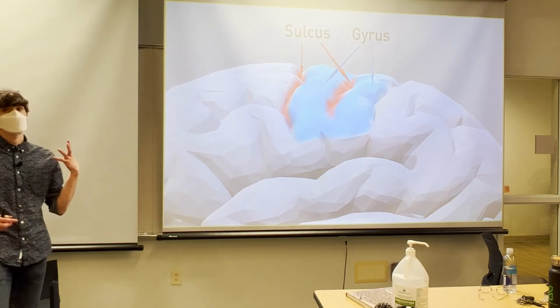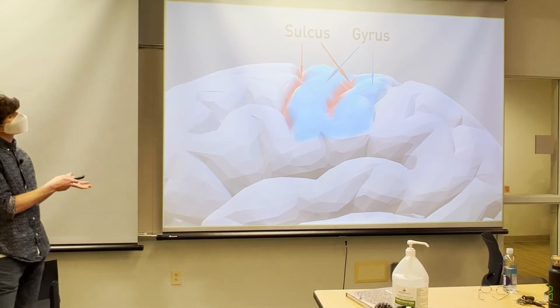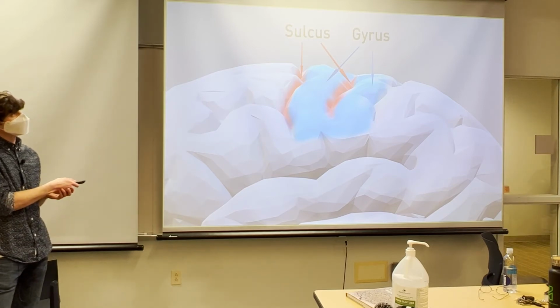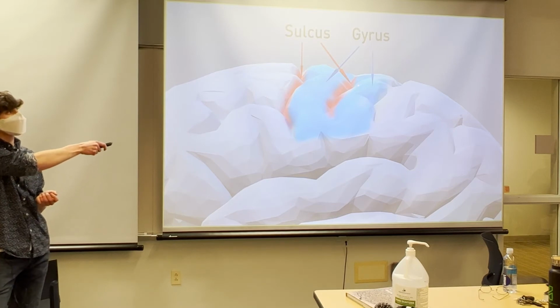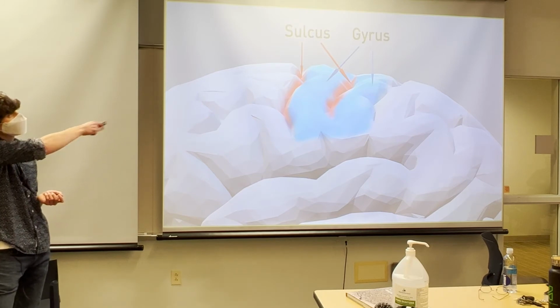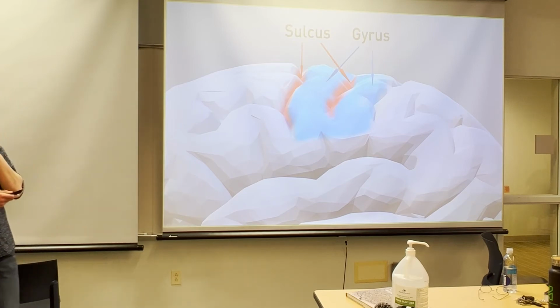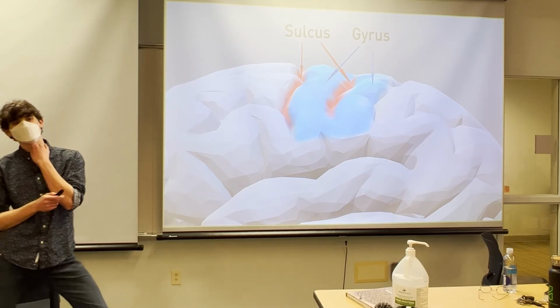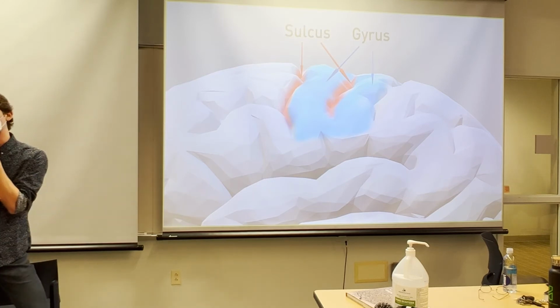So you might notice that the cerebrum, or just our brains in general, are really, really wrinkly. And so these wrinkles, these little hills, they have names. The hills are called, singular is gyrus, and multiple are gyri. And then these little valleys here are called a sulcus or multiple sulci. Does anyone have an idea as to why our brains are wrinkly? I know for those of you that were here for the last one, this might be review, but does anybody else have an idea as to why the brain is wrinkly?